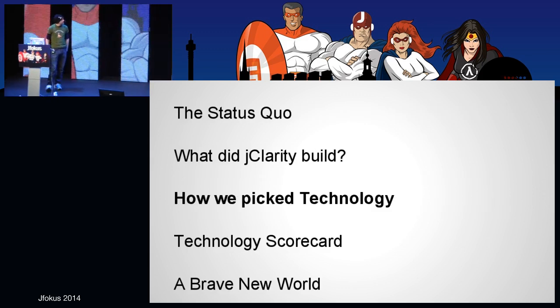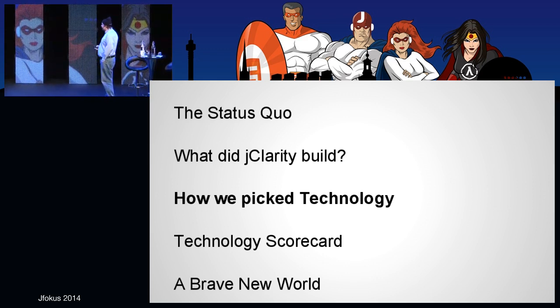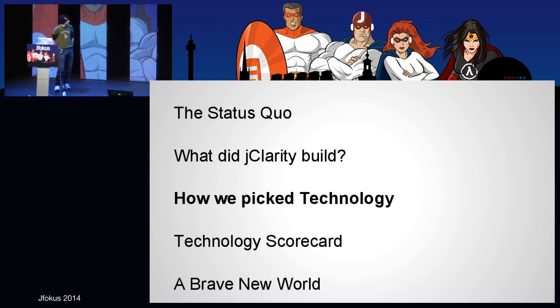So having said that we didn't want to use that technology, we've got to tell you how, or why, we picked technology, which is actually quite a useful approach, I think, that's generally applicable outside of this situation. Yeah, and I touched upon it a little bit in my talk this morning, but we're probably going to go into a bit more depth here in terms of how we go about doing this.